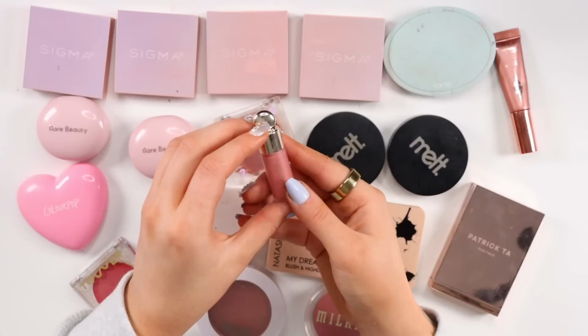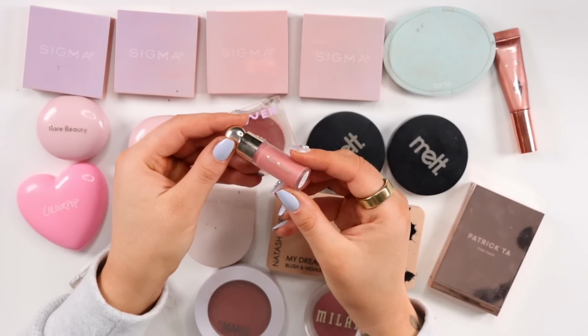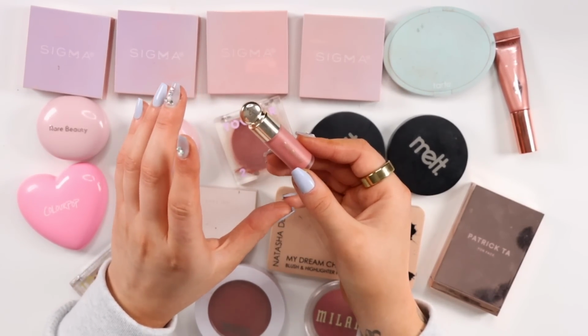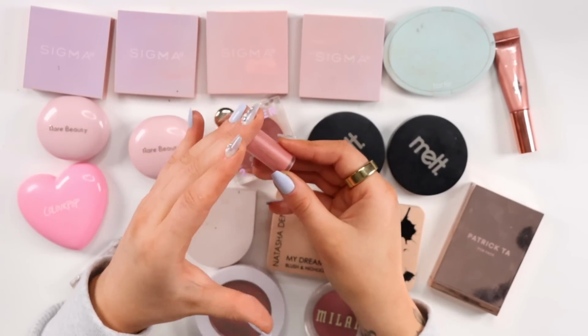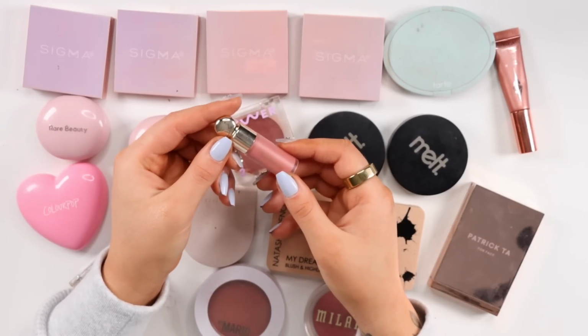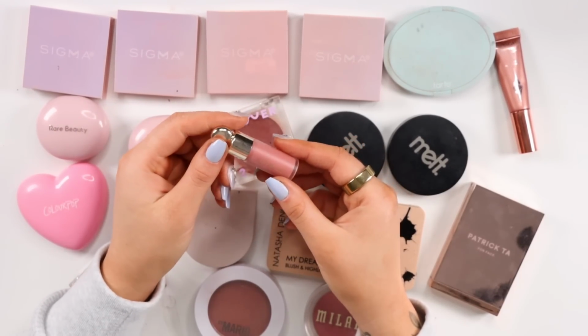And then I have a little mini of the Rare Beauty liquid blush in Hope. I am so glad that I bought this last year. I used to have a full size of this in red that I ended up decluttering because I just don't really wear red blush, but this is like a perfect shade for me. I love that it's a mini. I just slather on my cheeks and I love it.